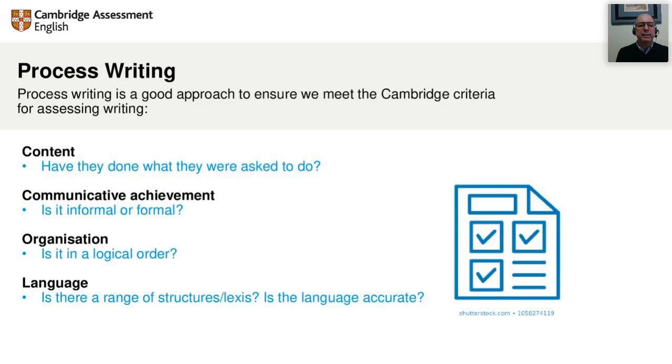So, for example, in terms of content, you can ask learners, or you can assess their writing by asking yourselves, have they done what they were asked to do? Communicative achievement. Is it formal, informal? Is it neutral? Is it appropriate to the kind of task that they had to do? Organization. Is the writing in a logical order? In terms of language, is there a range of structure and lexis, and is the language accurate?